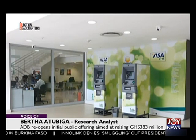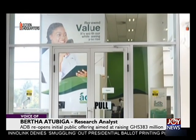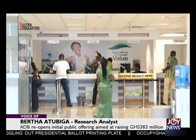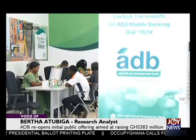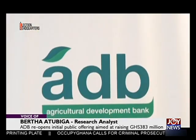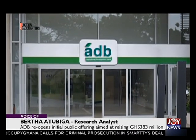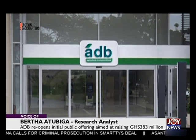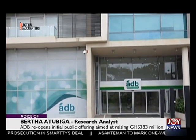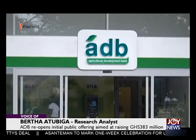The second thing I also want to raise concerns about is that, looking at the initial IPO that was done previously, we had so many issues coming up where shares which were supposed to be sold at 2.65 cedis were sold at 2 Ghana cedis per share. And at the end of it all, the IPO was not successful. They were not able to list, and the regulators said the money should be refunded, given back to all those investors who wanted to be part of the IPO.